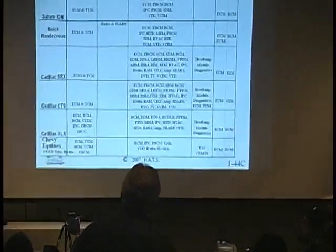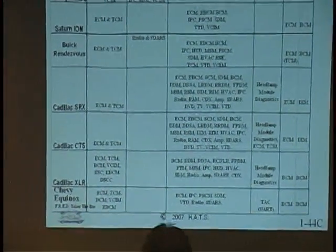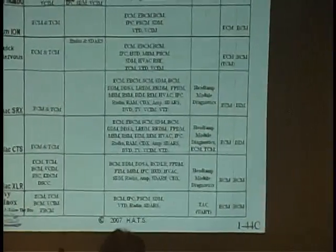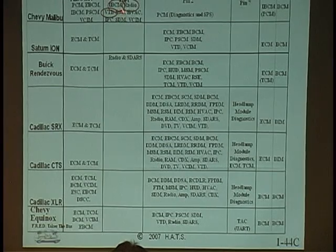Now in this particular case, we had a no start in a Malibu. The technician couldn't figure out he had to have a candy module. He finally figured it out. He got it on there. The service field engineer, he's there helping, and they discover that the GM Land low-speed bus is shorted. Now it's shorted to ground, so what's it going to take out? All these things you see here on page 1-44C.